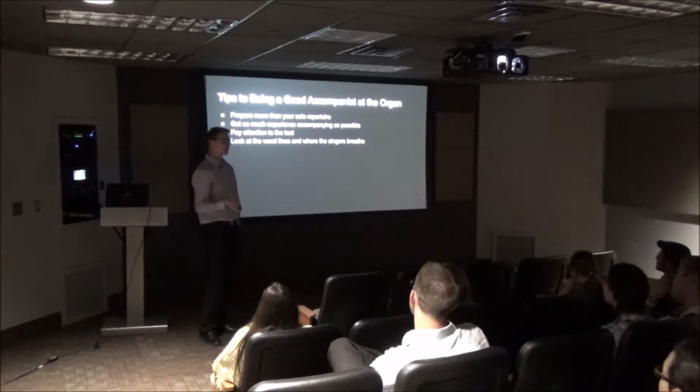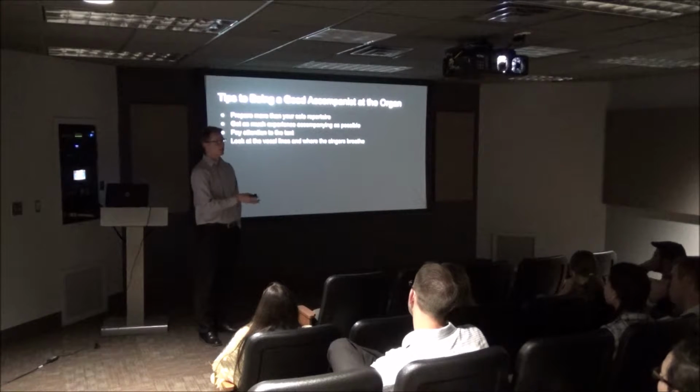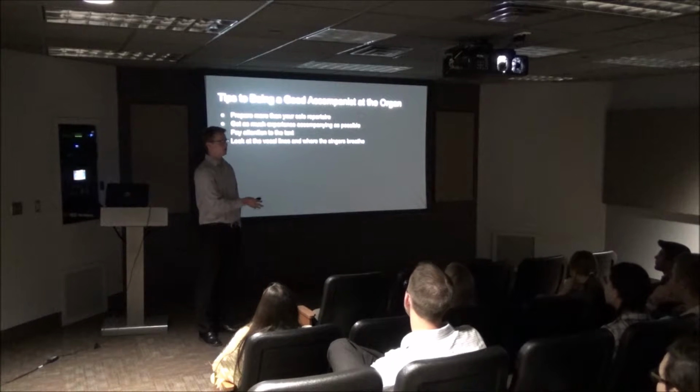Pay attention to the text. Good organists will go through the text and see, much like we do with hymns, okay, what's the text saying? What registrations do I want to convey this text? That's something that you can do when you're accompanying at the organ as well. With the choir, you can think, okay, what's the text saying?